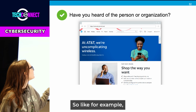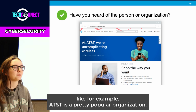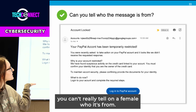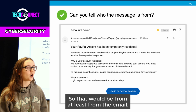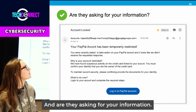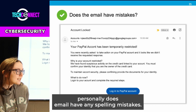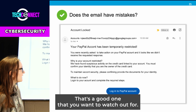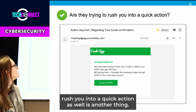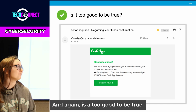So, for example, have you heard of this person or organization before? AT&T is a pretty popular organization. Can you tell who it's from? You can't really tell in this email who it's from, so that would be fraud, at least from the email. And are they asking for your information personally? Does the email have any spelling mistakes? That's a good one that you want to watch out for. It's easy to miss those kinds of things, but you always want to read things carefully. Trying to rush you into a quick action is another thing that you really want to watch out for. And again, is it too good to be true?